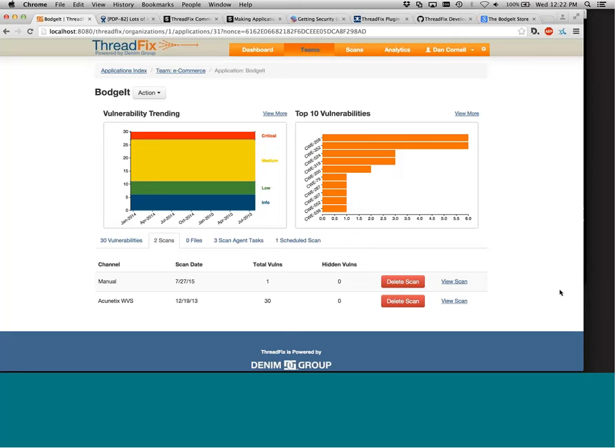Okay, here we go. The question is, is ThreadFix able to integrate results from dynamic scanners that are non-supported, and furthermore manual testing results? Great question. I will add this to the notes from this.